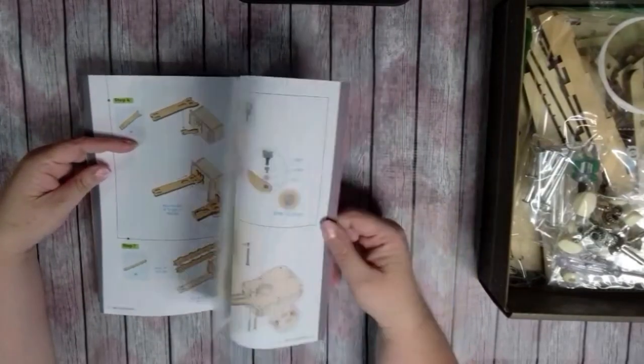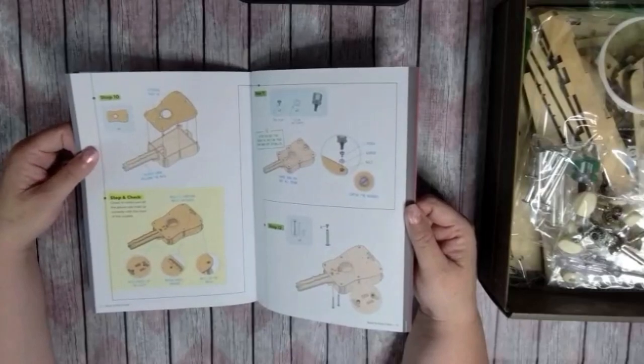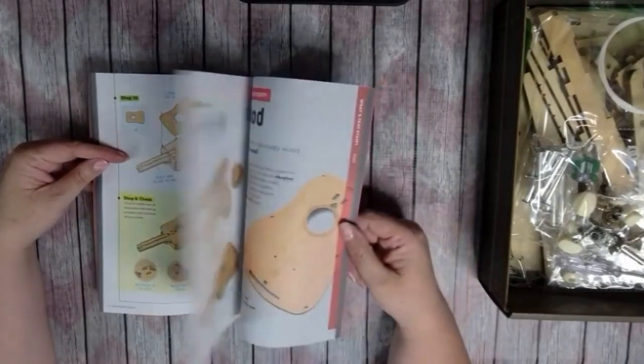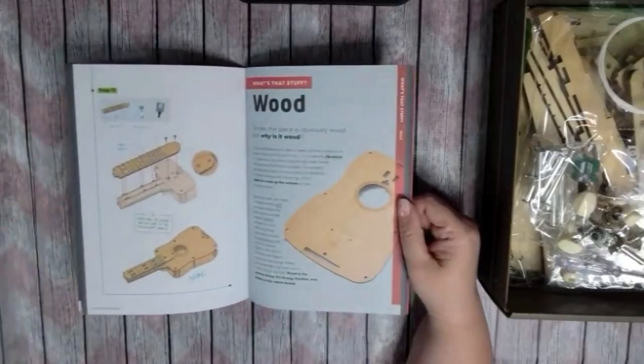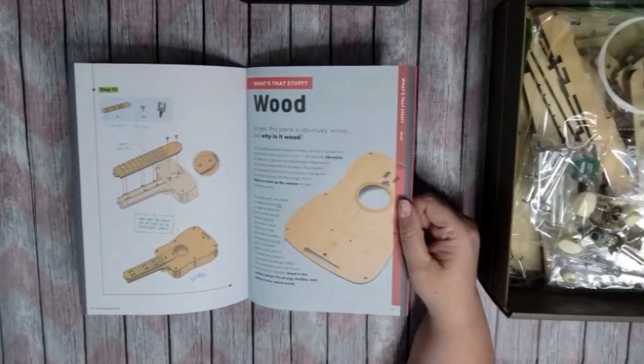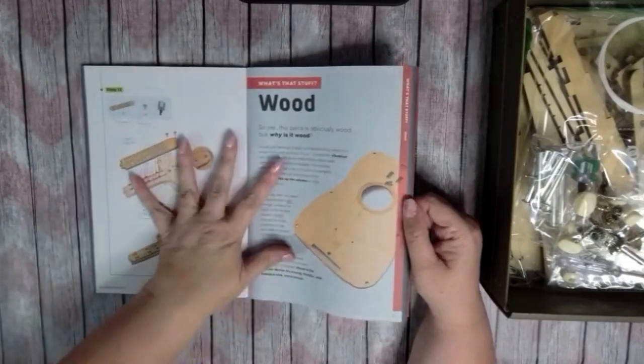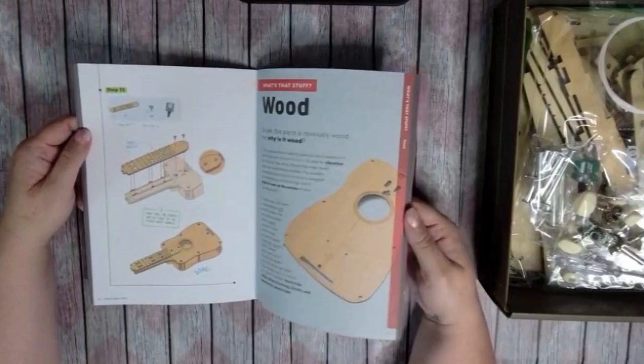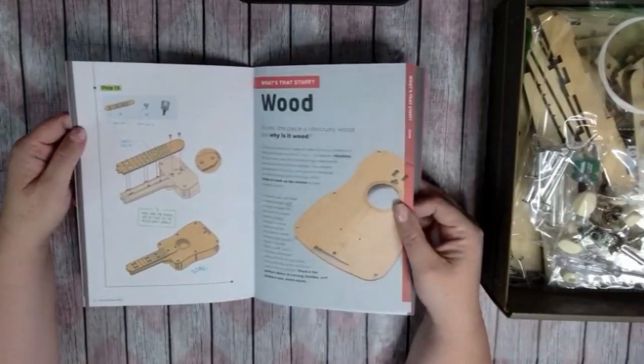For Christmas, she actually got a Lego Fender kit. So she's already built a guitar out of Legos. I think it was the guitar, and then there was an amp. And it doesn't work, but it was really awesome. It was really neat.